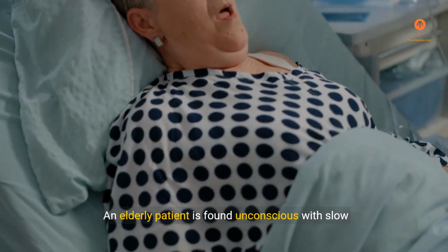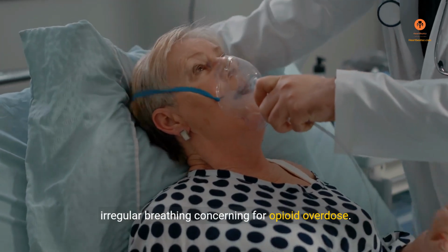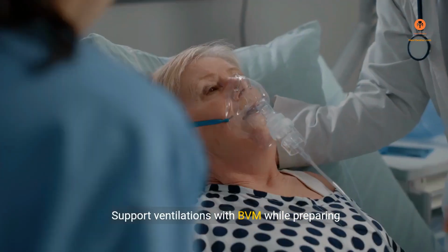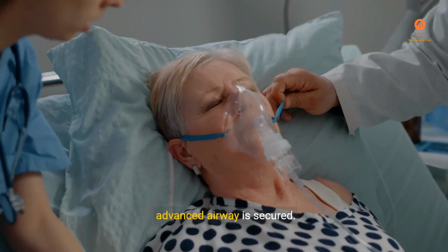An elderly patient is found unconscious with slow irregular breathing concerning for opioid overdose. Support ventilations with BVM while preparing naloxone to reverse respiratory depression once advanced airway is secured.